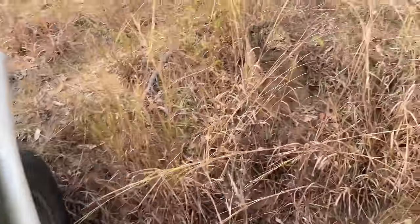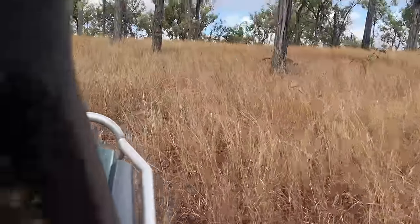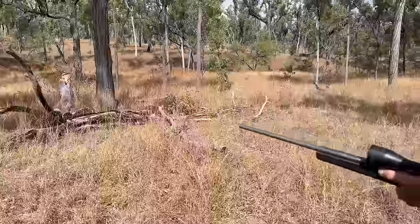Okay, we've got the dogs after a boar here. He's come along here and there's mobbed about 8 pigs on the side of the track. And the boys have gone after this boar. Got him down the gully in front of us.